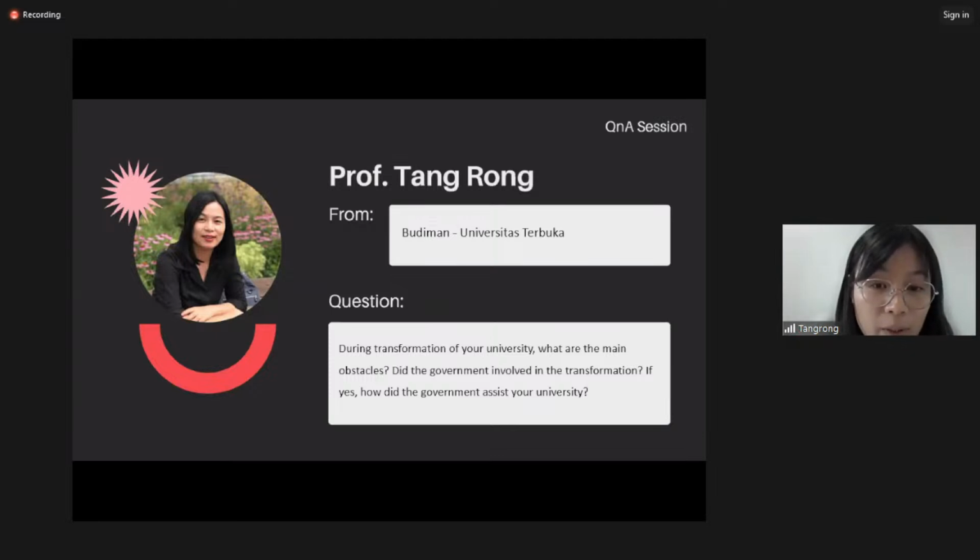Yes, the government was involved in the transformation. First, the government renamed the six radio and TV universities, and they gave some missions to the Open University in Jiangsu. The mission of Jiangsu Open University is to supply public education for everyone, everywhere, for everybody.